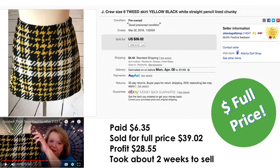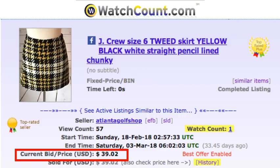Okay, this is a J. Crew tweed skirt that I showed in a video back in February of this year. I put this up for $39.02. It sold for full price in just a couple of weeks. I paid $6.35 for it at Goodwill. My profit on this item was $28.55. And so we can go to watch count there and you can see the information. It only had 57 views with one watcher.